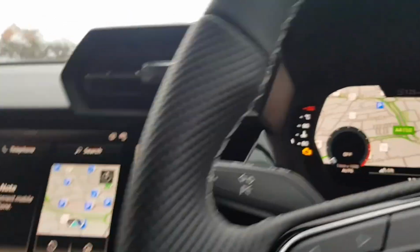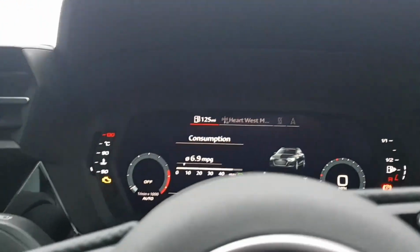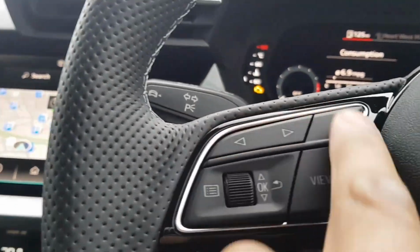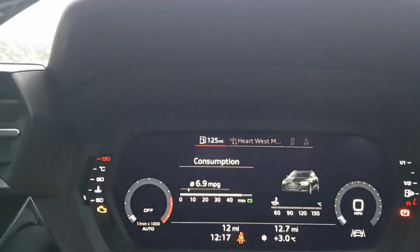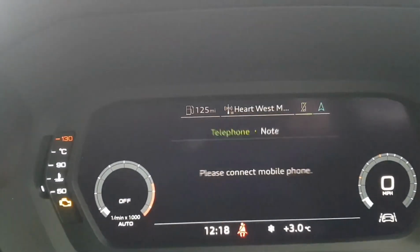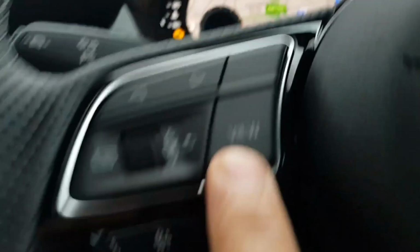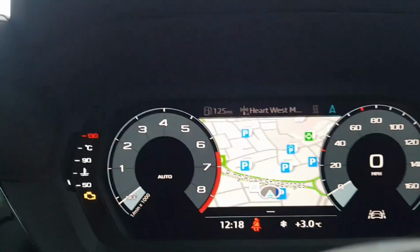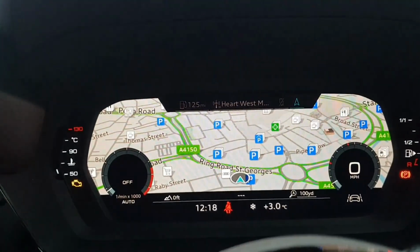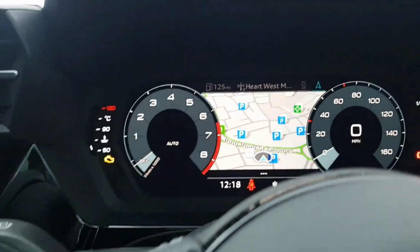So now moving on to the technology pack. So of course this is controlled by the buttons on the left hand side of your steering wheel. Across the top you've got the 4 tabs on this. If you press view, you'll change your view between more conventional looking dials, or you can extend out to the maps.